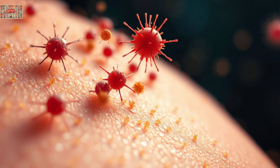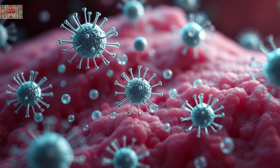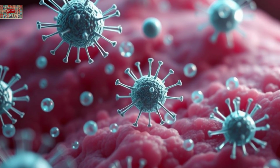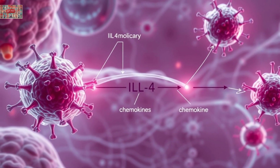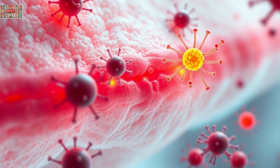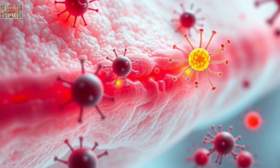Now, let's talk about what happens inside your skin. A 2023 study published in the Annals of Allergy, Asthma and Immunology uncovered how allergens trigger the release of specific inflammatory chemicals that attract immune cells to the site of contact. Scientists at the National Center for Biotechnology Information discovered that for some allergens, nickel being a prime example, there's an increased type 2 chemokine signaling regulated by IL-4, which attracts specific T cells and eosinophils to the affected skin.